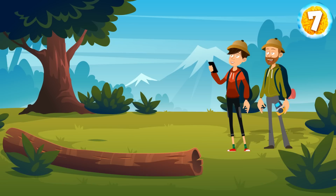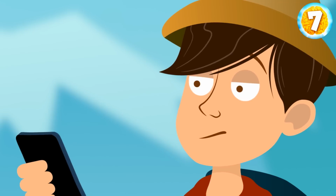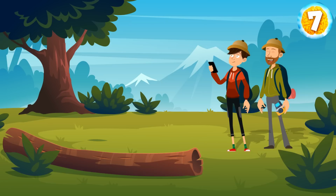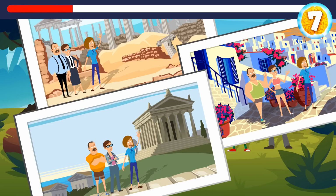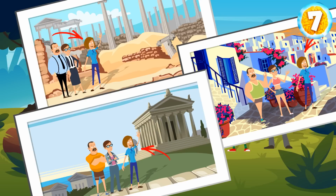Her family sent her some pictures from their vacation. Penny photoshopped herself into these photos and sent them to her friends. But when they saw the pictures, they realized that Penny wasn't in Greece. How did they figure it out? Penny is wearing the same outfit in every photo.